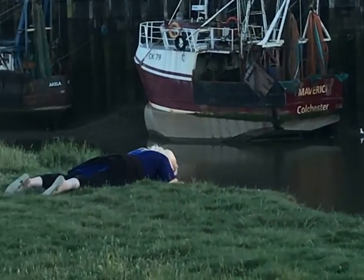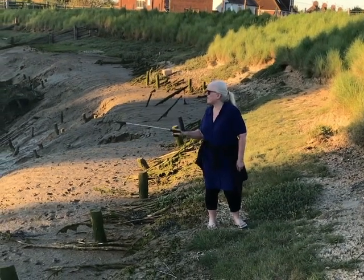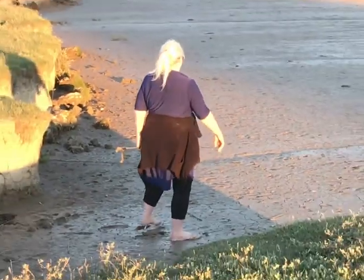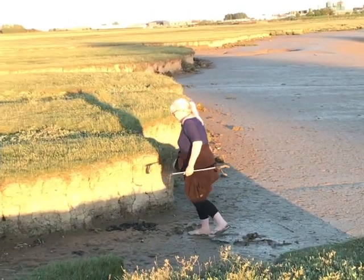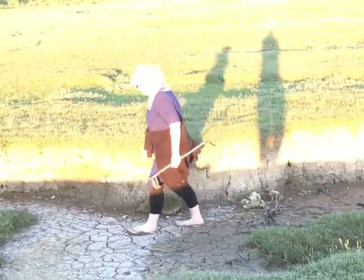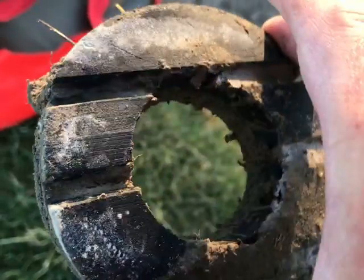What's Julie doing? I think she's tired. Oh. How'd you get down there? Not sure what this is. It's wood. It's made of wood. It's part of a boat, a fishing boat or something, or what's left of a fishing boat.